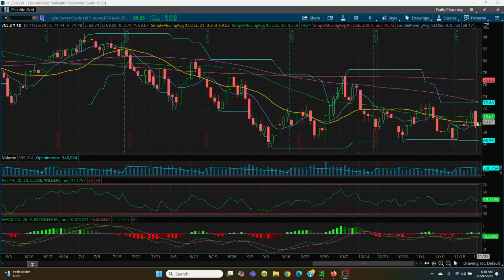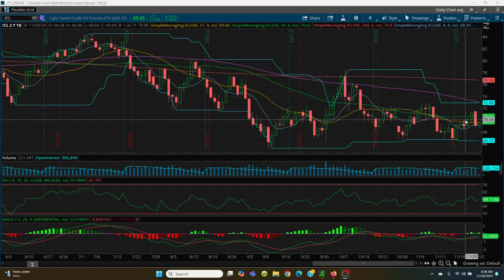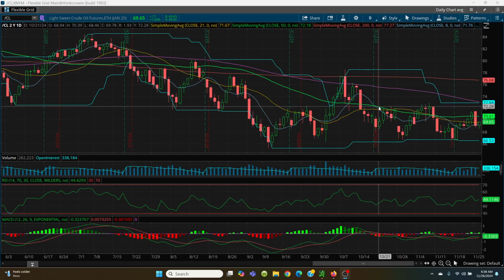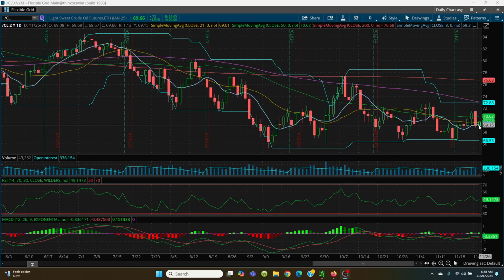Now, again, if we can get above this key 21-day at 69.61, then we'll be looking to the top of this candle right here. Okay, so you're looking at 69.96. Then we're going to look at the top of this candle. You're looking at 70.38, and then we're going to come up to that 50-day at 70.61. So you have a lot of resistance here, but this is really sideways action so far, but it's really early yet.